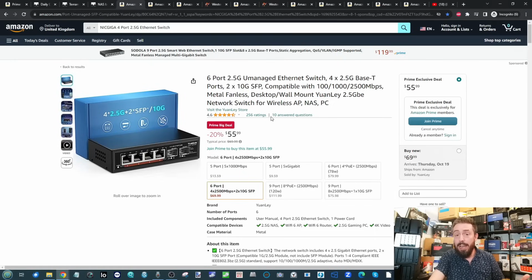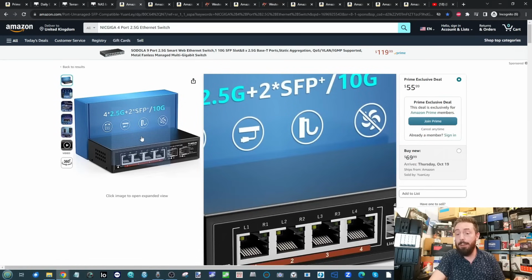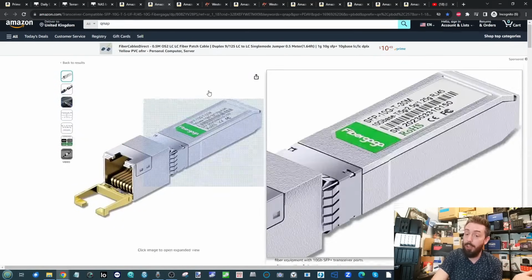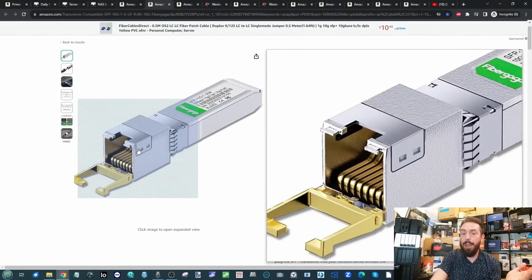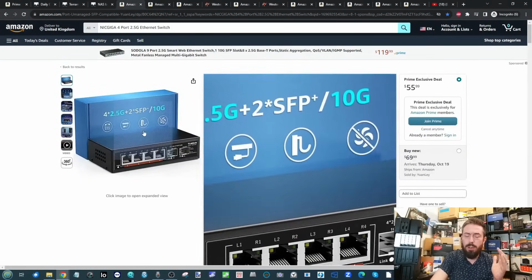Indeed, SMB, they did a whole breakdown of this switch. It has got 4 2.5 gig ports and 2 10G ports. They are SFP, so again, you are going to need fiber cabling, an adapter, or just generally a converter, much like this one that I was able to find for just $35, that allows you to convert an SFP into a CAT standard copper connection there. But this gives you quite a tremendous amount of bandwidth.